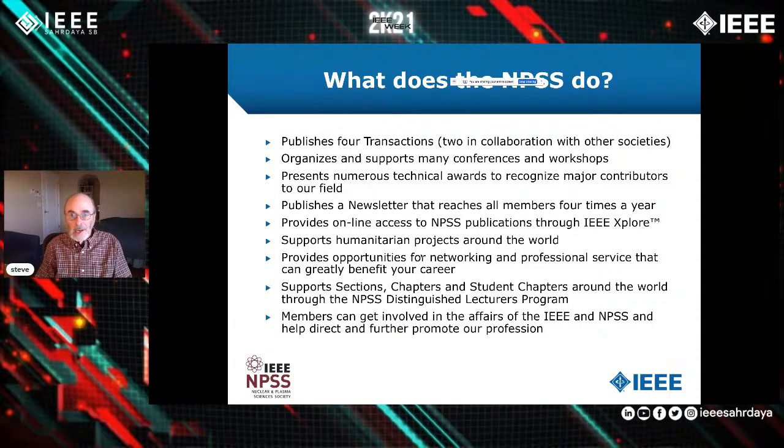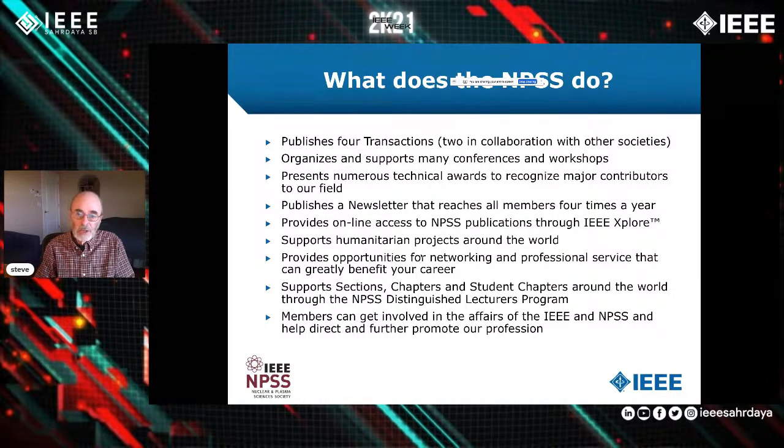One more advertisement. What is it that the NPSS does? Well, we publish 4 transactions. These are scientific journals, 2 in collaboration with other societies. Our principal transactions that we publish solely are the Transactions on Nuclear Science and the Transactions on Plasma Science. We also publish the Transactions on Radiation and Plasma Medical Sciences, which brings in the medical side of our society. We organize and support many conferences and workshops. Each of our 8 technical committees has an annual or biennial conference that we put on. My own conference from the plasma science side is called ICOPS, the International Conference on Plasma Science and Engineering.